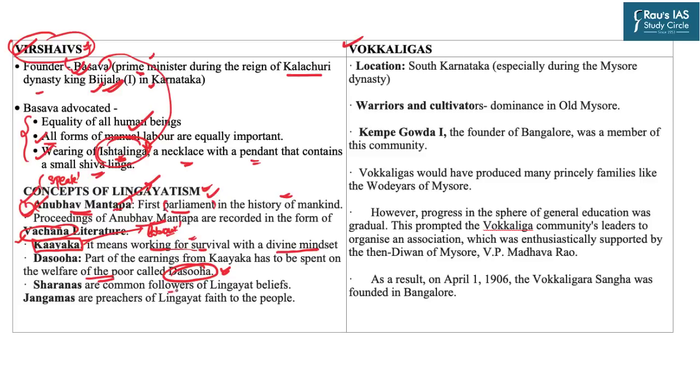The followers of these Lingayat beliefs were also known as Sharanas, and the preachers of this Lingayat faith were known as Jangamas. So again, I am repeating this.